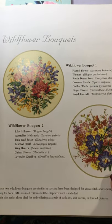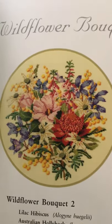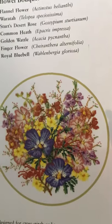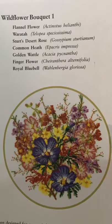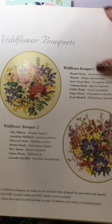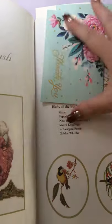There's a couple wildflower bouquets, so you can see more than one flower in the pattern. Each flower in this is described, with a little history of that flower. As you can see, I'm skipping bunches of pages here, but then there's this whole section on birds of the bush.